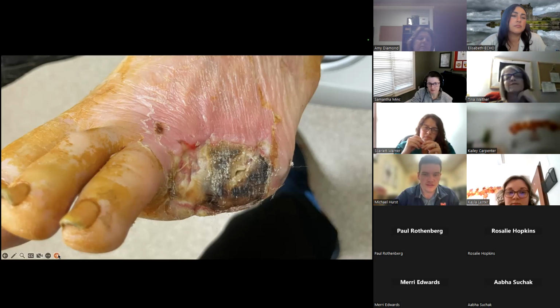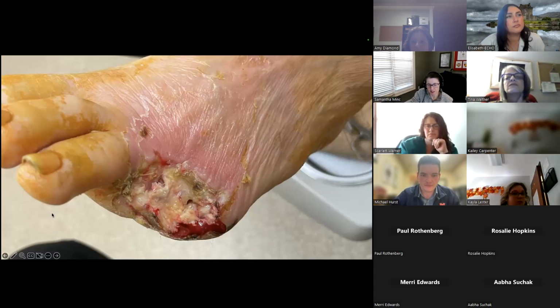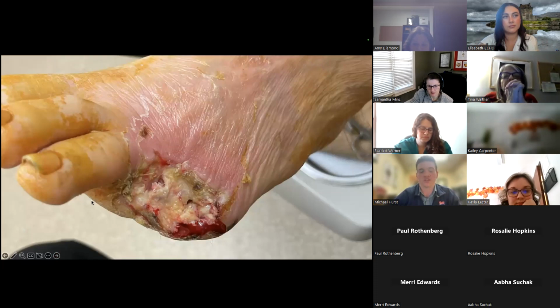So I removed all this and then we were left with this remainder of the ulceration. In terms of this, he had a boggy eschar to this area of the ulceration. Once removing all that, he had an ulceration that was full thickness in nature. It had fibrotic material. There was no purulence. There was no exposed bone medially, but laterally there's some cartilage of the fifth metatarsal poking out right there. So certainly some exposed bone to that area.